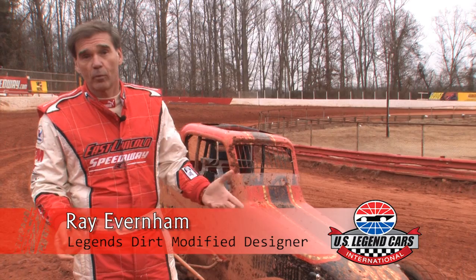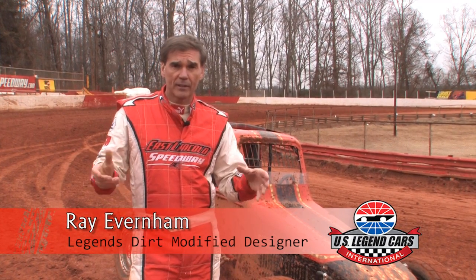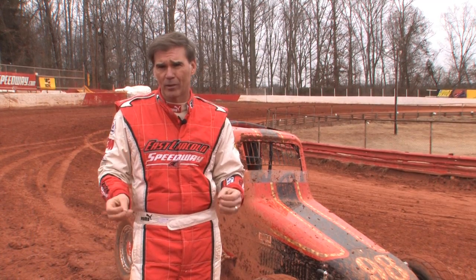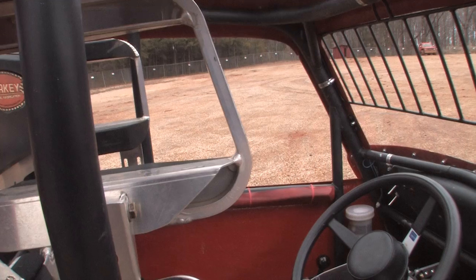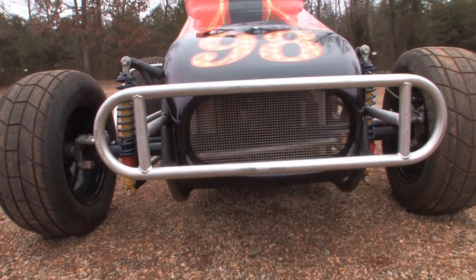The reason that we made this car was primarily for the people who wanted to run dirt. The Legends car has done a great job over the past 19 years, but it was primarily designed for people that wanted to learn on asphalt and learn about setting asphalt cars up. This thing we did primarily for the guys that want to start on dirt. It's a center steering car, it's a straight axle car.